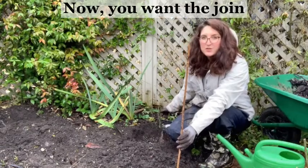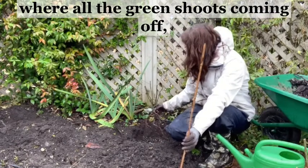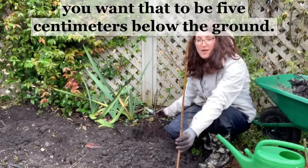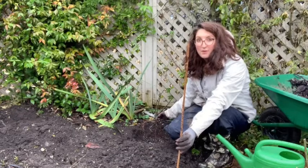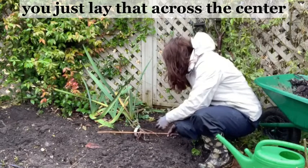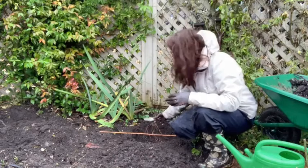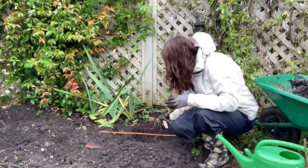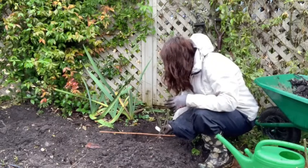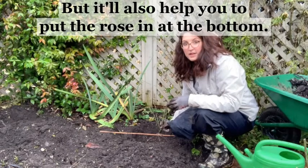Now, you want the join where all the green shoots come off, where that is, you want that to be 5 centimetres below the ground. So using a garden cane, you just lay that across the centre of the hole. That will help you to find the centre, but it will also help you to put the rose in at the right depth.